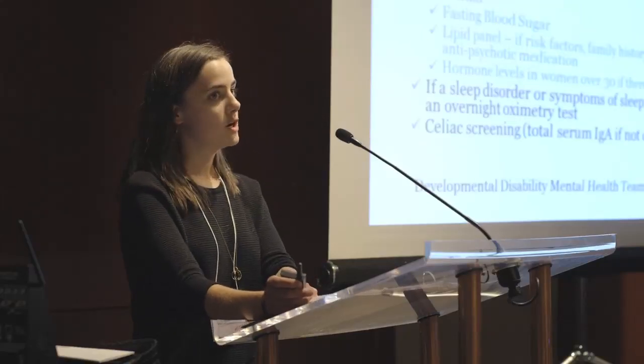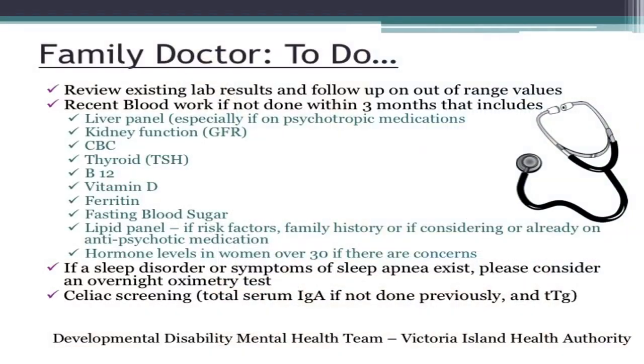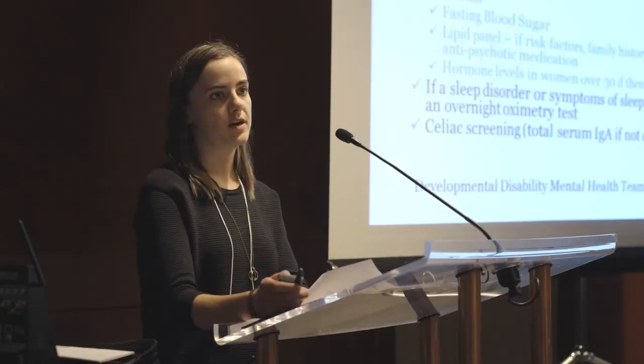So when you go to see your doctor, or the person is seeing their doctor, these are some of the tests. They're listed in your notes that you want to make sure you're checking. Some of these tests can show, for example, the thyroid functioning can certainly affect behavior. So you want to make sure that all of those things are checked off the list and you know somebody's current health status.